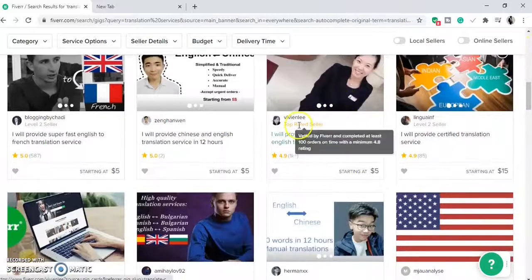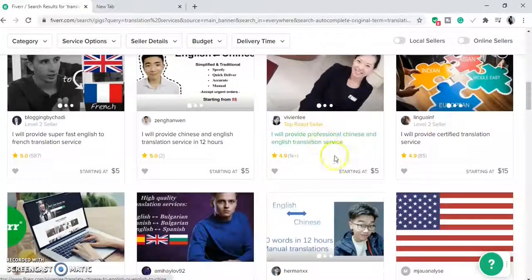Nobody's going to charge $5 to translate a whole document. What is $5? Trust me. The only reason why they are charging this low is because they are using, maybe not Google Translate, but some sort of translation services.